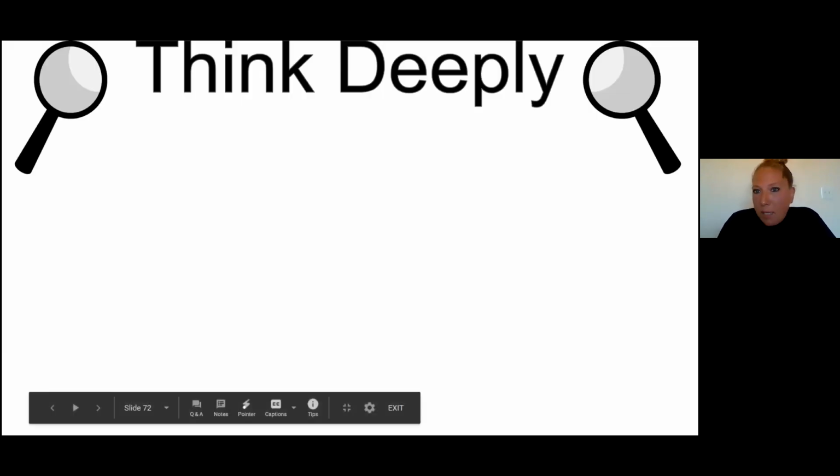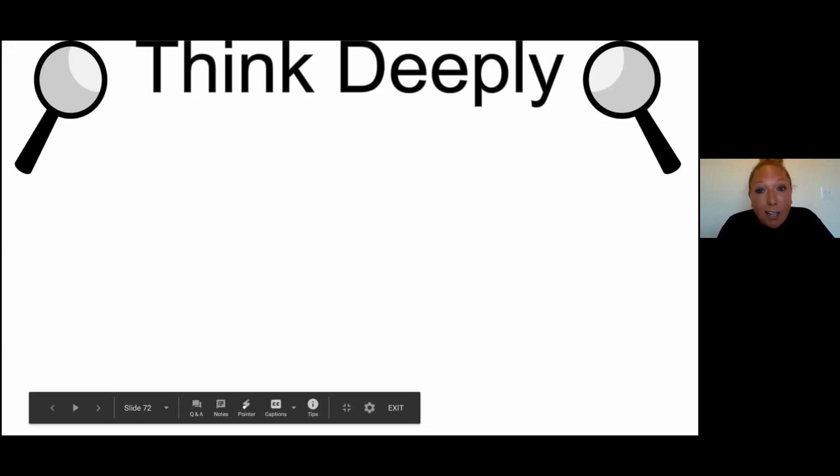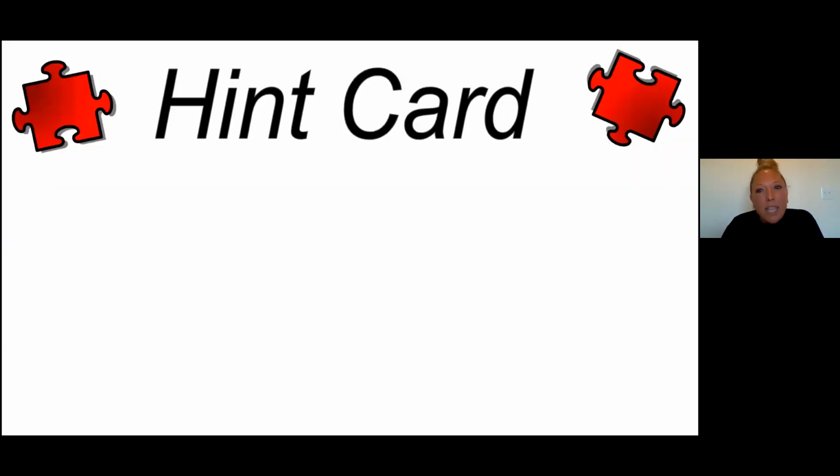This is the Think Deeply template, and then you can just screenshot and grab and put in a Think Deeply card. Here is your hint card template that you can take away today. Again, you can grab it and add a hint card, hyperlink them so that the students have some support.